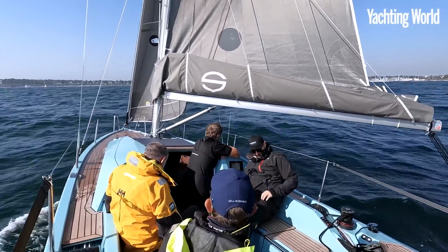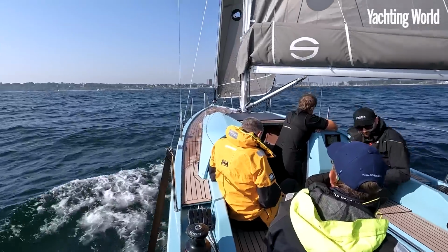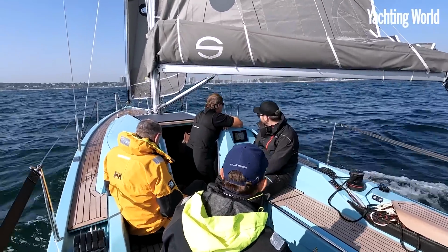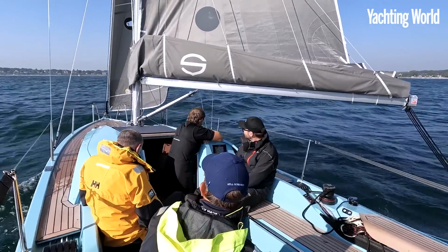So it would come with a manually pumped keel. If those only needed to lift the keel once or twice a season, that would suit them. But otherwise, like this one, you'd go for an electric hydraulic option. So you push a button and the keel comes up. I'll show you that system inside.